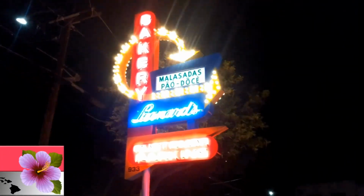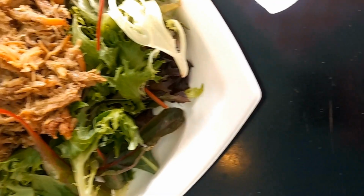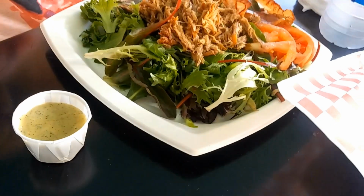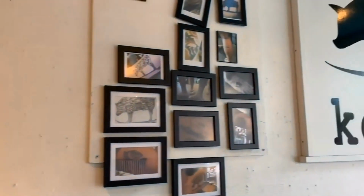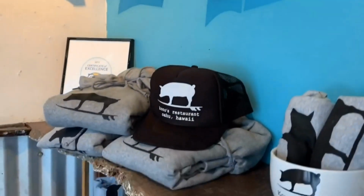Let's move along. Third on our list, if you're going to Leonard's Bakery, right next door is Kono's. Hey Jimmy, run that footage, would you, of the Kono's restaurant? Get the old school sandwich. It's 12 hours of slow roasted kalua pork, guava barbecue sauce with grilled onions, and a slaw, or just make it into a salad like we did. Now, it used to be if you got their logo tattooed on yourself, you would get half off any Kono's meal for life. That is no longer the case.